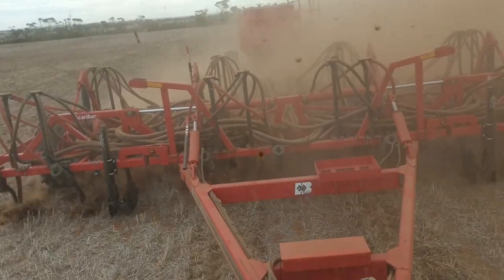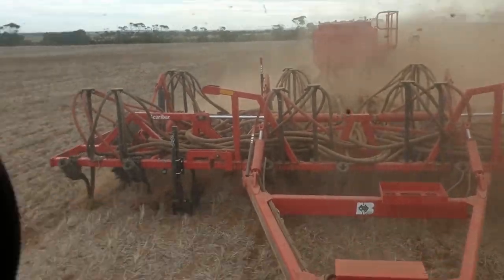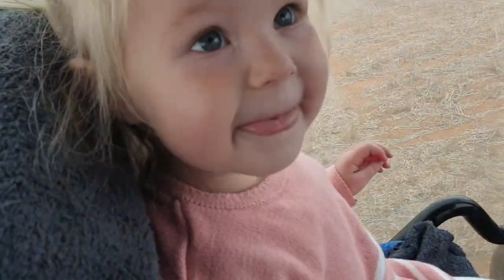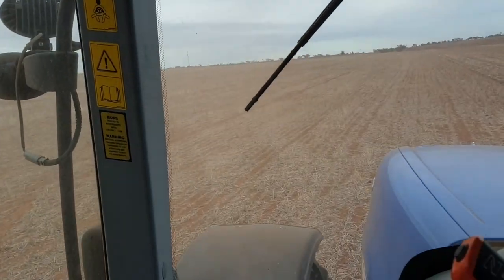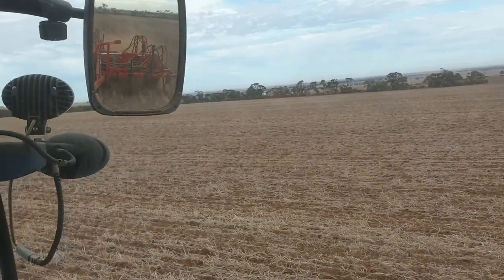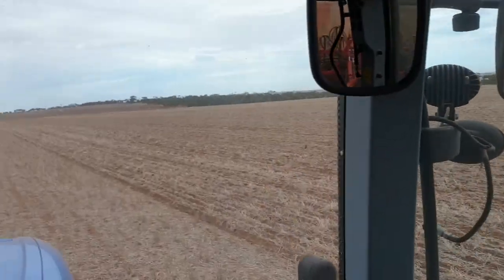It's there somewhere. What do you think, Kate? Nice dress you have on this morning. Dress and rubber boots, perfect for farming. For seeding. Oh, it's doing a pretty good job considering how dry it is, but what are you going to do?